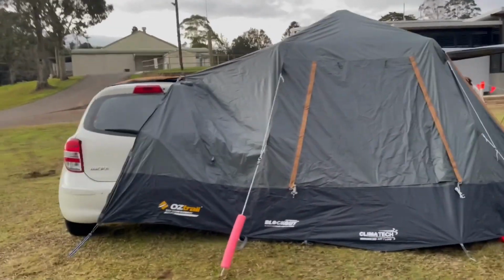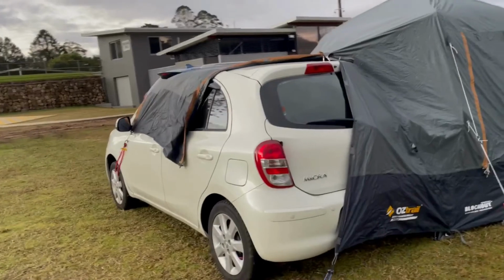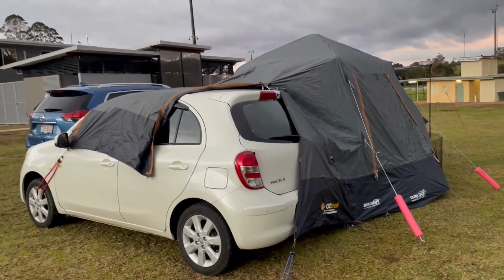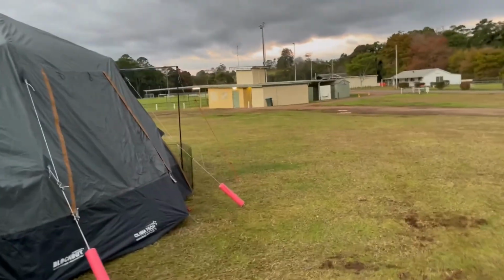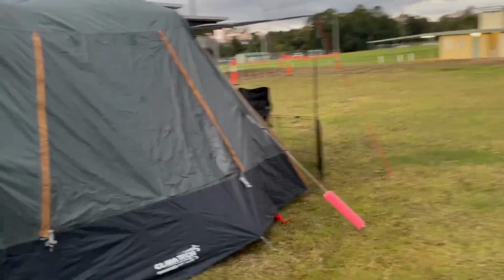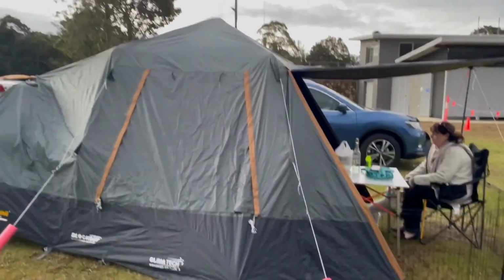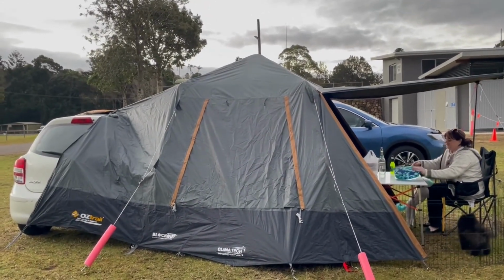Also blocks out my number. That's always good. Oh, okay. So something came off the thing. But anyway, I'll put that down there. And there you go. That's the thing. So we haven't actually set anything up inside yet. So I'll show you that tomorrow. But there you go. That's our setup for tonight, and we'll see how we go. I'll take some more video tomorrow.